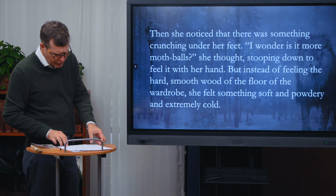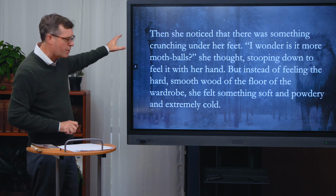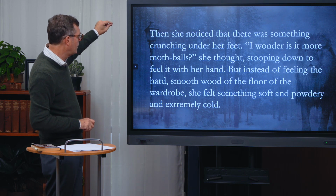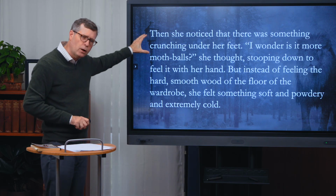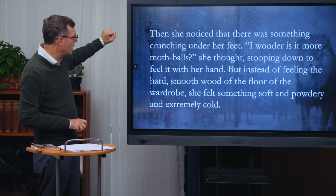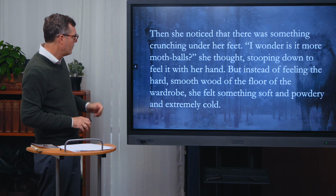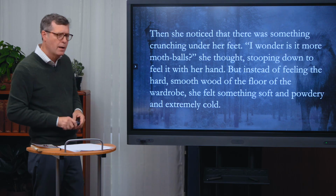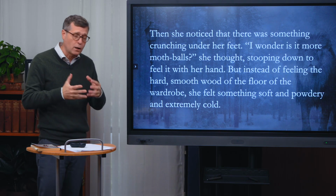Then we get to a passage like this. Now, we're talking about Lucy, and this is the first time that she goes into the wardrobe. And now look how close we are into Lucy's experience here. "Then she noticed that there was something crunching under her feet. I wonder, is it more mothballs, she thought, stooping down to feel it with her hand. But instead of feeling the hard, smooth wood of the floor of the wardrobe, she felt something soft and powdery and extremely cold."